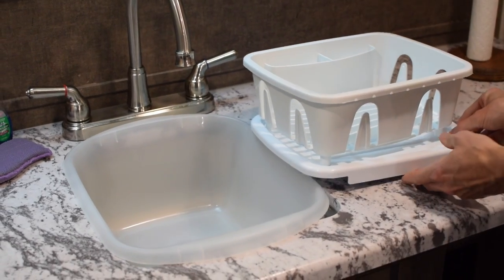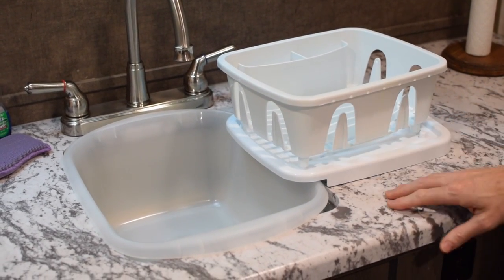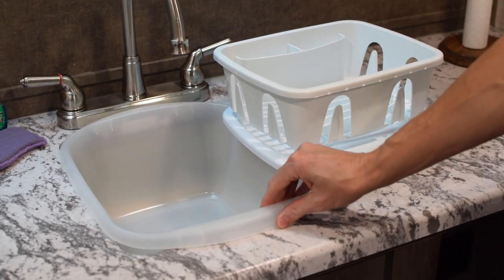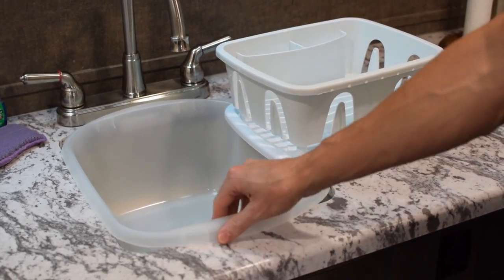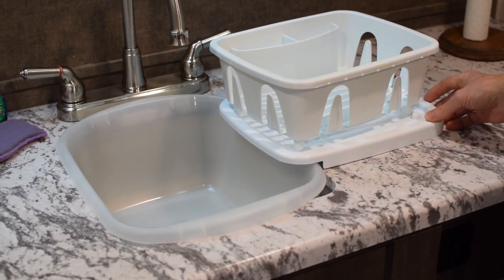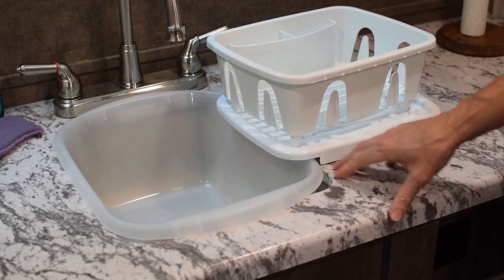The other thing I really like about the strainer is it kind of lips over. You may have a sink in your RPod that actually goes over the counter. This 2017 179 model actually has the inset sink. So this strainer should be able to fit right over the dishpan or your sink.